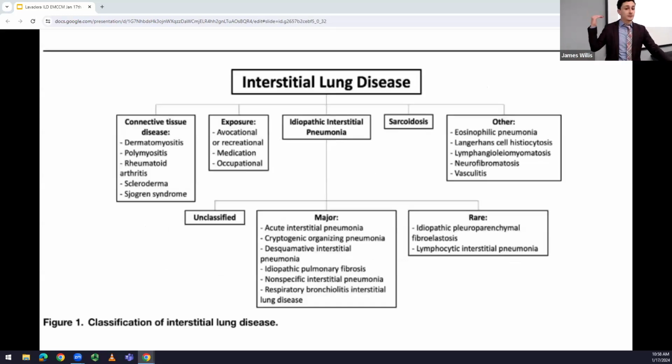And so if you look at this chart here, you have lots of different categories. There are a lot of different reasons why someone would have this disorder. You have connective tissue diseases like dermatomyositis, polymyositis, RA, scleroderma, and Sjogren's. You have exposures to occupational hazards, medications, and recreational use of drugs. Idiopathic, which is its own pretty large umbrella, sarcoid, and then you also have eosinophilic pneumonia, Langerhans, neurofibromatosis, and vasculitides.